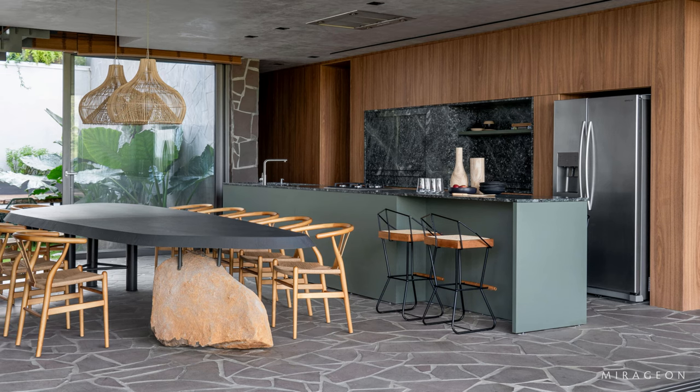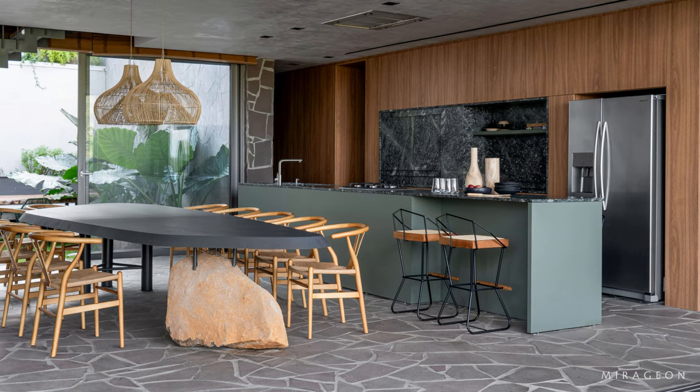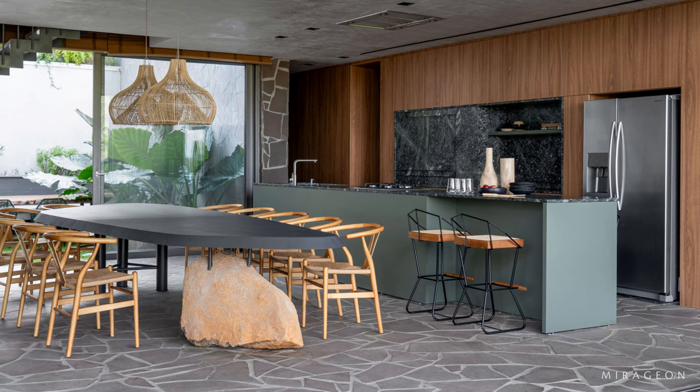The ground floor accommodates the social area, kitchen, living room, dining room, barbecue area, guest bathroom, and patio.